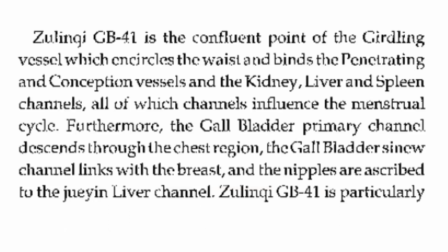GB41 is the confluent point of the girdling vessel, which encircles the waist and binds the penetrating and conception vessels and the kidney, liver, and spleen channels, all of which influence the menstrual cycle. Furthermore, the gallbladder primary channel descends through the chest region. The gallbladder sinew channel links with the breast, and the nipples are ascribed to the liver channel.